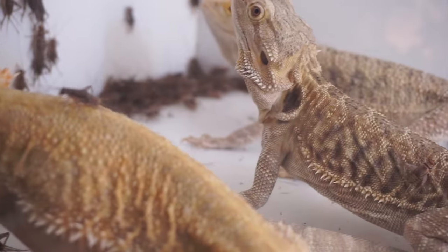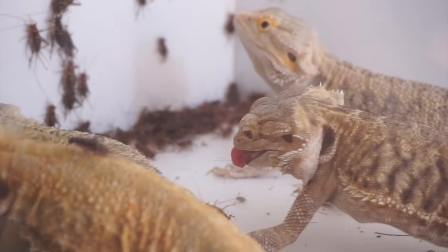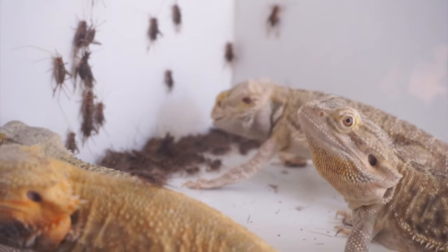Like I mentioned before, these guys are all sisters, so I'm okay with having them together. The other bearded dragons, as you could see, weren't together because they would head bob. Imagine Wilbur in here. Wilbur will go crazy.